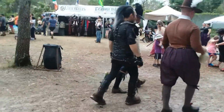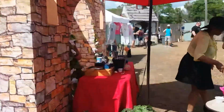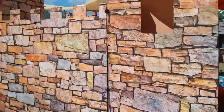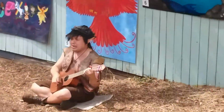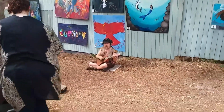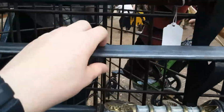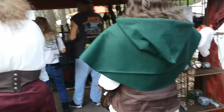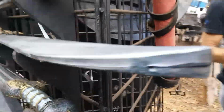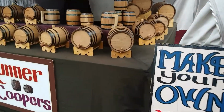This is just a few tents back here, but it's primarily Irish. These people right here at this booth sell dolls, but they're made of wood and yarn. They look really good. This guy, awesome. Right here has foam latex weapons, and it is for something called LARPing, which is live action role playing. Up right there, they sell rum kegs, but those are cool little kegs, they're so small.